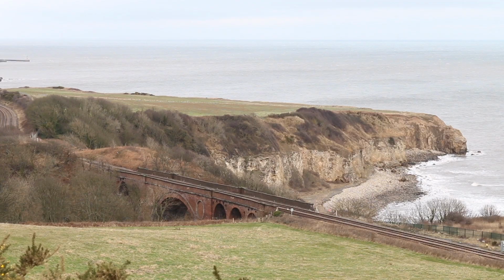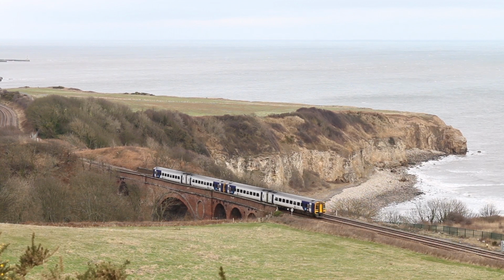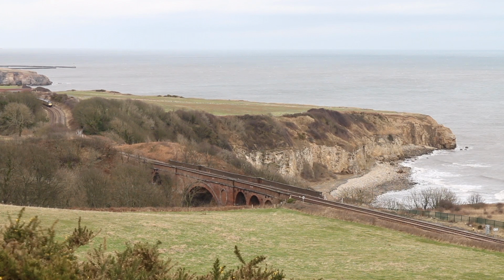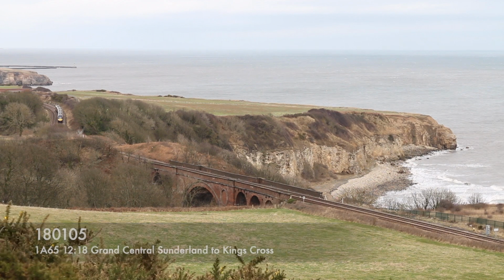Right, now I've climbed up onto Beacon Hill for the classic view over Hawthorn Dene Viaduct and the bays and looking up to Seaham. And it's blowing a flaming gale up here. So there's a couple of Azumas and I think a Grand Central. So I'm going to look for whatever composition, but I think it's the classic composition that's been done many times before. But let's see what I can make of it.